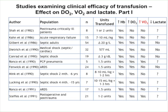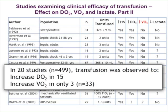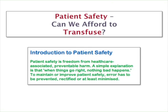organ damage. Here's a paper from Lena Napolitano that shows that in very few studies, the oxygen that is taken up by the tissue, the VO2, has increased. In the majority of cases, there's no increase in VO2. So basically, transfusion doesn't do the job everybody thinks it does.